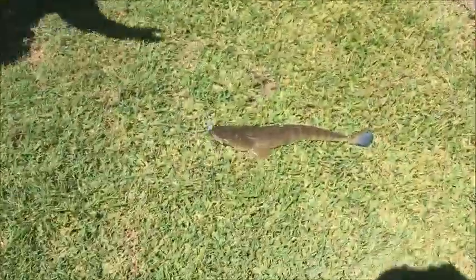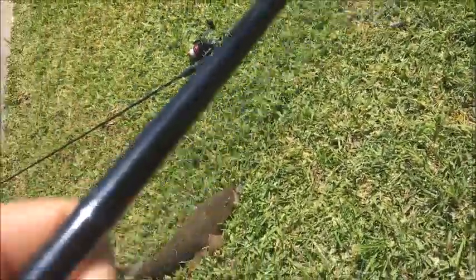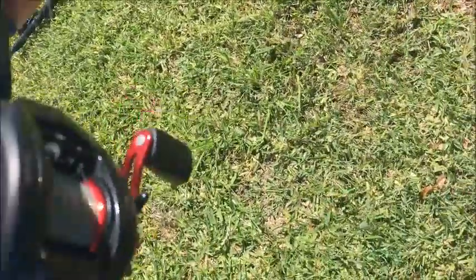Alright guys, I was just casting down here. He's got this massive flathead. Look what I've got. Get the tape measure. This is 70 plus. This is huge. Yeah, Miles, here, hold the camera. This is pretty huge. Big fatty.